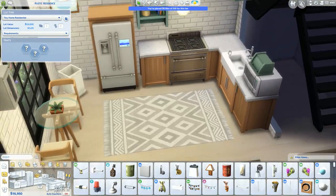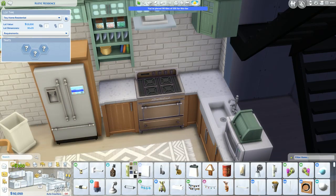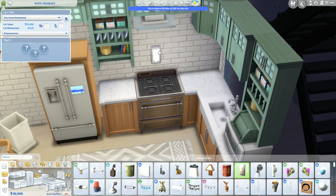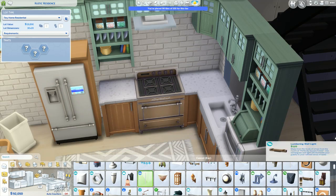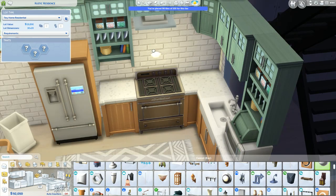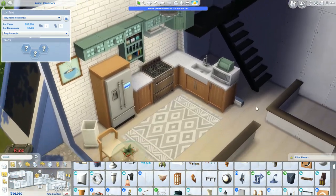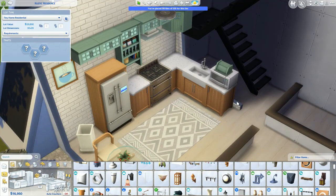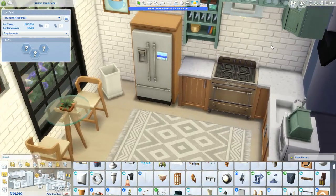But for lighting, is that... Oh, I hate how that bounces. No, I'm being picky, but I want different lighting. Does that work? We'll just have to shrink this down a little bit more. And there we go. Or just hide it up here. So you can't really see it, but there's additional lighting. And done. Alright, so we got our stove, our sink, our refrigerator, our microwave, and yeah, that's everything that needs to go in a kitchen.